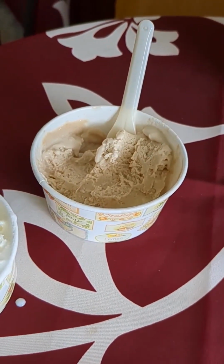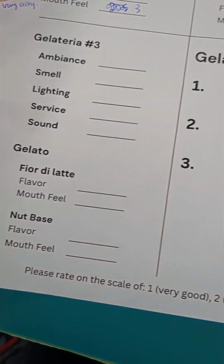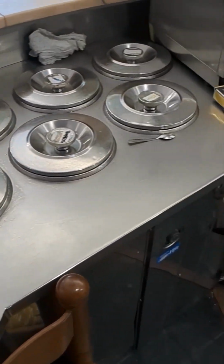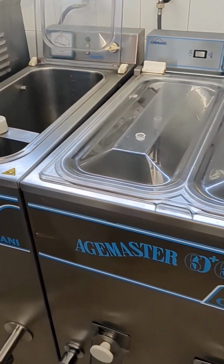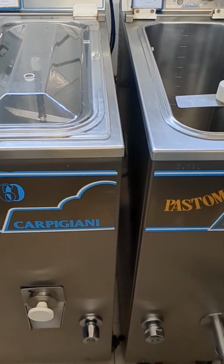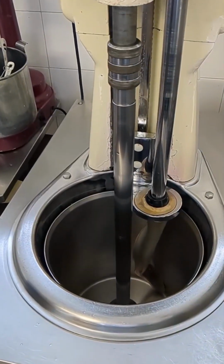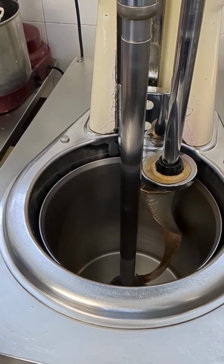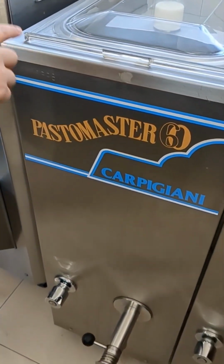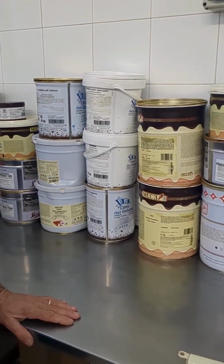According to our chef, in order to evaluate how good their gelato is, we should try 2 flavors, the fior di latte and a nut-based flavor. After trying all of the flavors, we also got to see the gelato machinery, which uses a special machine and something that's different from ice cream. We also learned how some stores use more natural products while others used more preservative and canned ingredients.